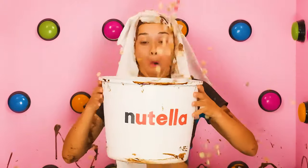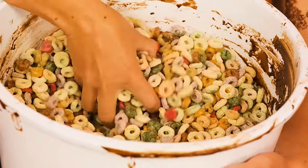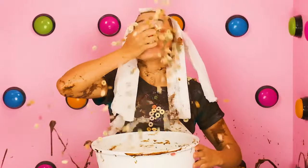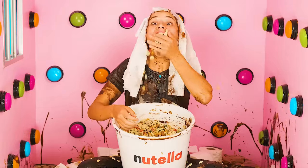Oh, I know. I have a Nutella bucket. You can collect rings in it. And it will be much more convenient to eat them this way. So good. You can scoop up a whole handful at once. Delicious. I wish every day was like this.